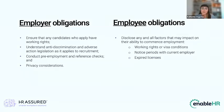With candidates, if they're not from Australia, it's integral that we ensure that they have working rights. If they're on a visa, some visas, for example, like a working holiday visa or a student visa, will have specific requirements on when and how many hours you can engage the employee for. So if we're bringing someone on, it's really important you understand what the limitations are so that we're not opening the company up to any element of risk by going against visa requirements or whatever it is.